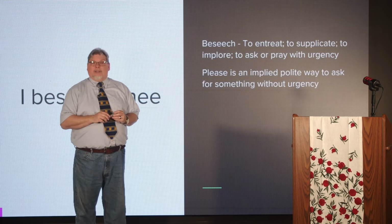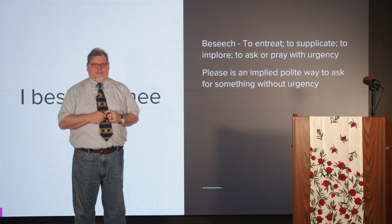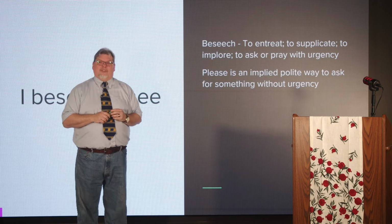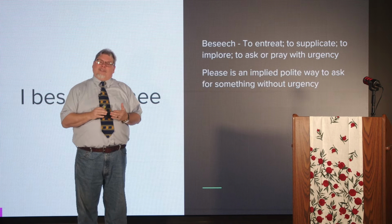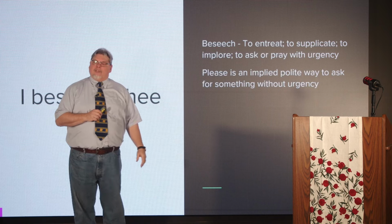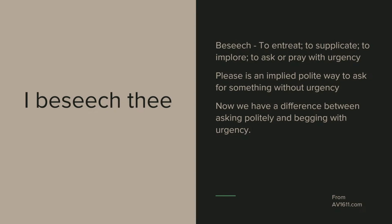Now, when I hear this, I think of them politely asking their supervisor if they can do this. But there is a time when please does mean to beg. And I get it whenever my daughter, when she was little, wanted something so bad, and she would say, please, please, please, please, please. So if there would have been a row of those, that would mean the same thing as beseech. But just one please doesn't necessarily mean that. Now, we have a difference between asking politely and begging with urgency.